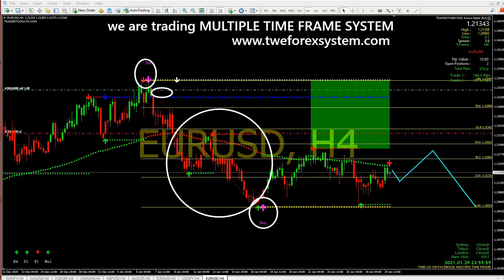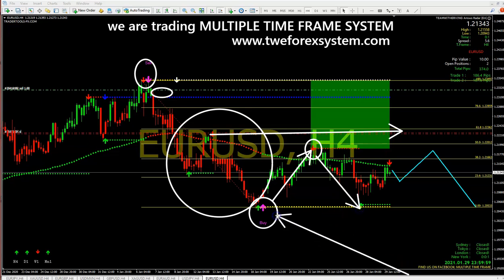The market tried to go, really tried to go bullish, but it couldn't break this high here. And then the market reversed back down. Pay close attention. Here's the evidence. Market returns back down, and then boom, it dropped. It retests the same level. It's always gonna do that, guys. That's the benefit of trading multiple time frames. It will tell you what to do.